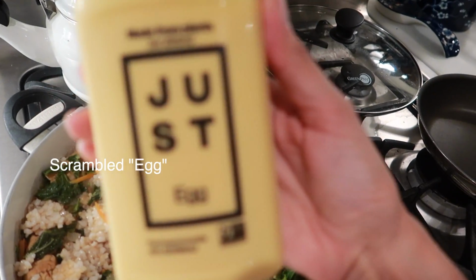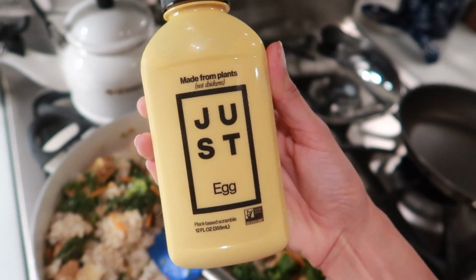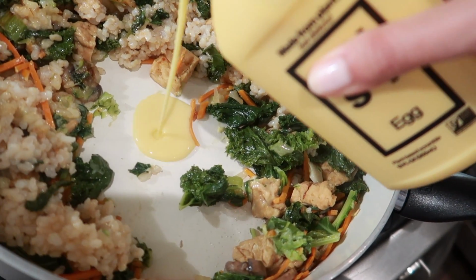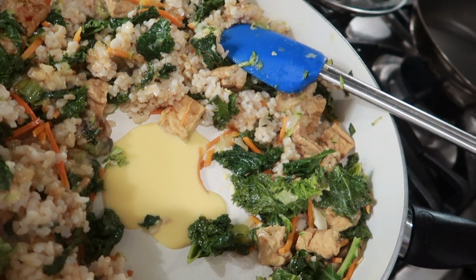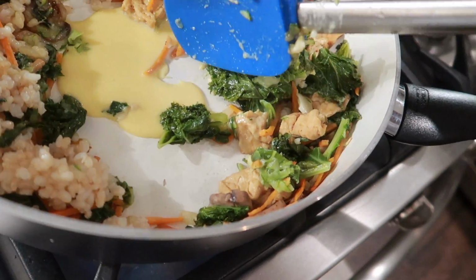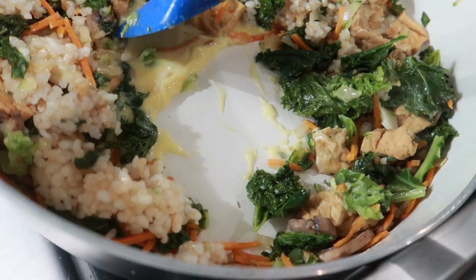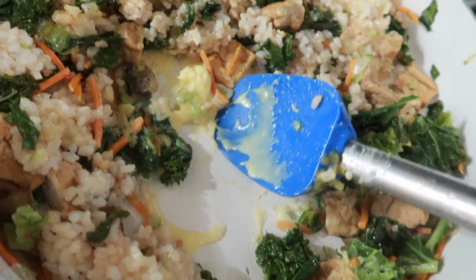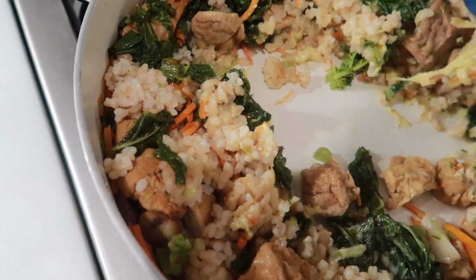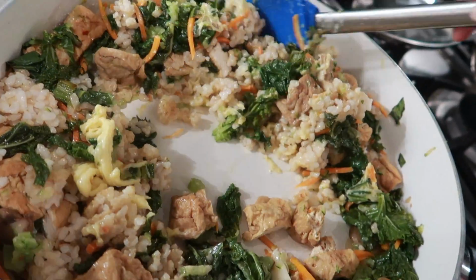And then you add in your scrambled egg. Now this is actually, it's in quotations because this is plant-based egg. It's not a real egg. It's called Just Egg. And this was actually my first time using it and my mind was blown. The consistency, it cooked just like scrambled eggs. I don't know if you can tell by the video, but it tasted just like real scrambled eggs. And it's made from plants, people. So no chickens were harmed in the making of Just Egg.